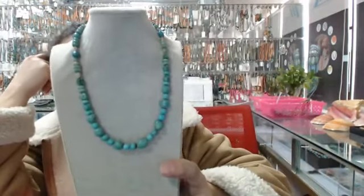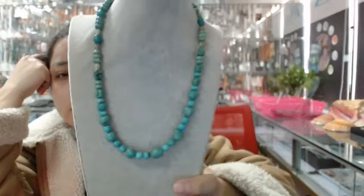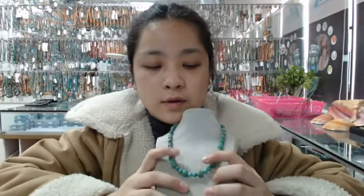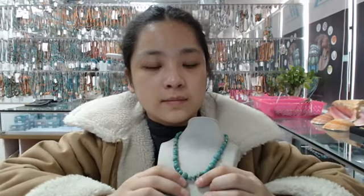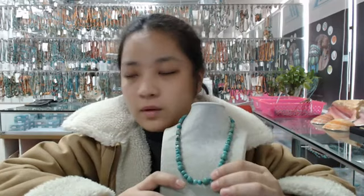And I show you the detail. You can find the turquoise beads are polished and smooth and in green color. For us, turquoise is one of our coming major products. So if you want a different kind of quality, different size, different shape, even different colors of turquoise, we can achieve your requirements. We hope you will be satisfied with it.